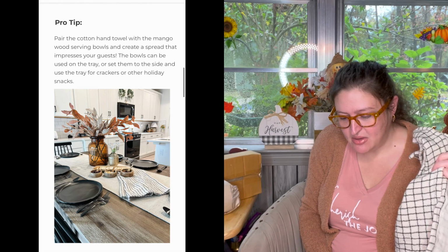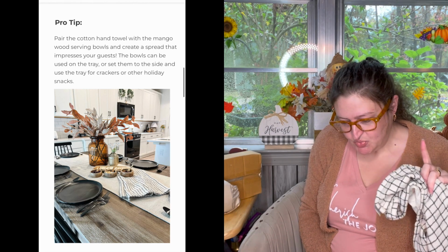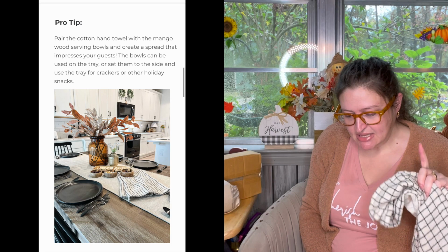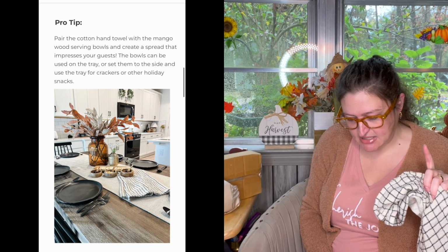This is 100% cotton, machine wash cold, gentle cycle, tumble dry low. Okay, warm iron if needed. Who's gonna iron their hand towels? I guess if you were trying to decorate them up, maybe, I don't know. It says, pair the cotton hand towel with the mango wood serving bowls and create a spread that impresses your guests. The bowl can be used on a tray or set them to the side and use the tray for crackers or other holiday snacks.